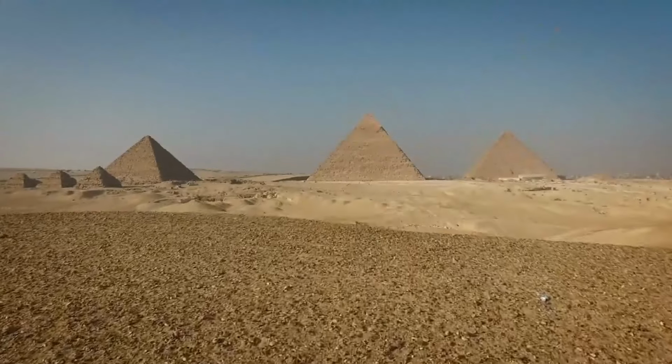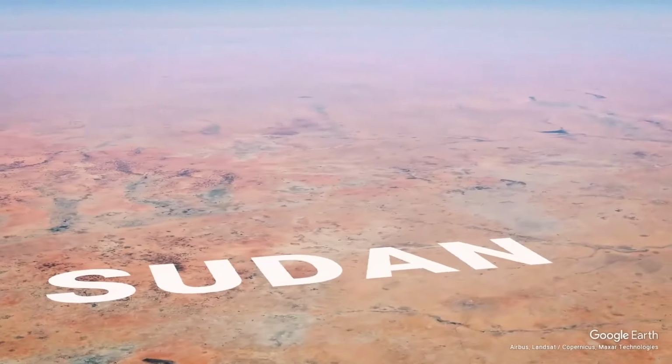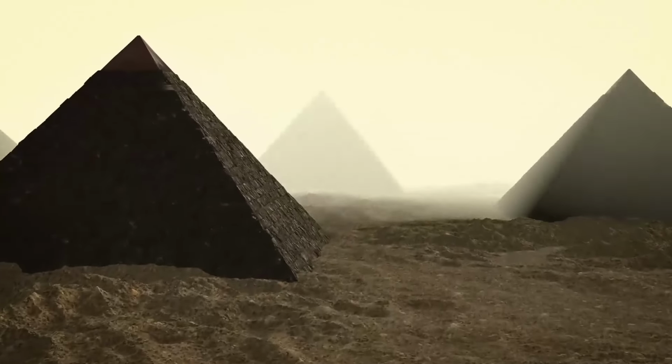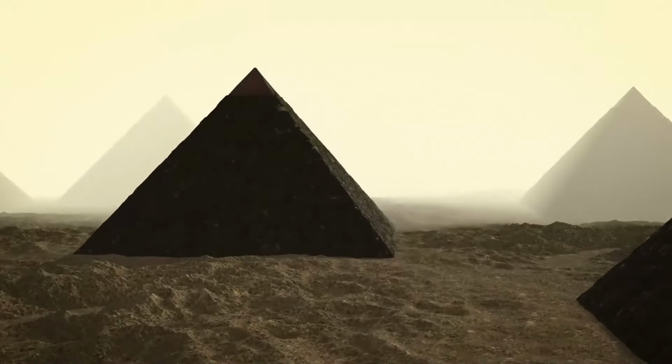Now, Egypt isn't the only country with the most pyramids in the world. The champion's title here goes to its southern neighbor, Sudan. It has between 200 and 255 pyramids, compared to Egypt's measly 138.